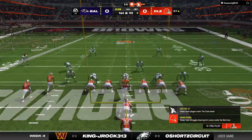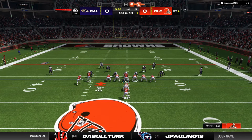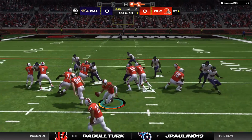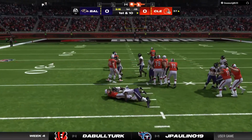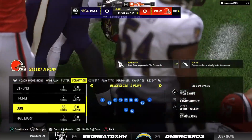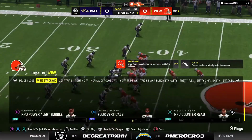And we talk about complementary football all the time, but I think it's a little bit deeper than that. Defense went out, forced a turnover, gave the ball to the offense. It's now the offense's responsibility to pay that off for them, to show respect to them. Hey, you guys got the turnover. We appreciate it. They want to continue their drive. Jalen Armour-Davis getting back there to stop him for a loss.